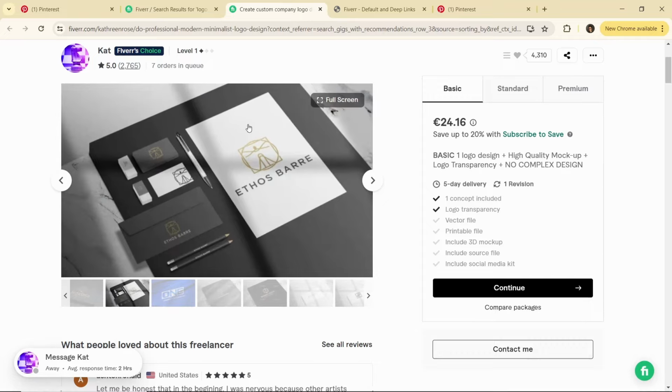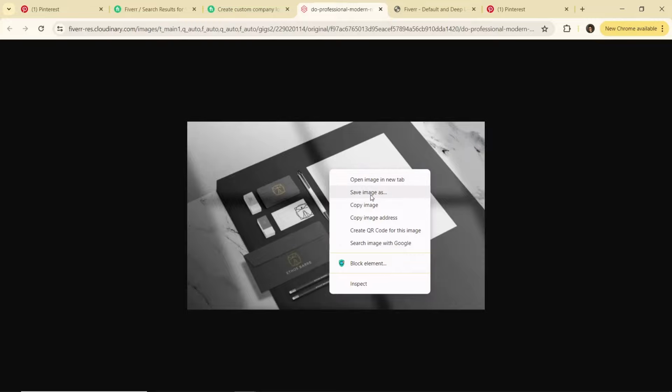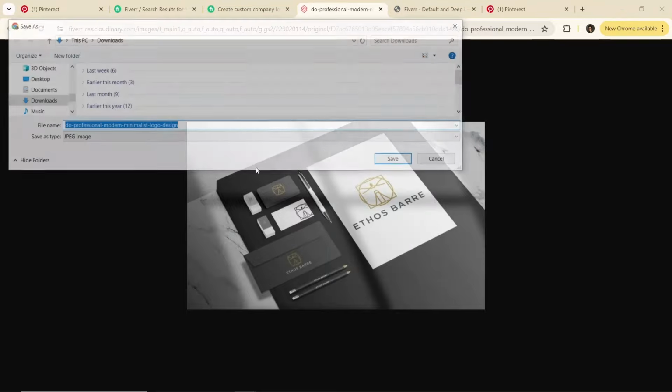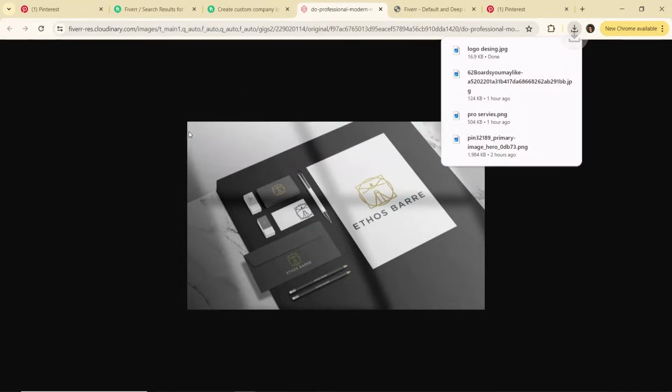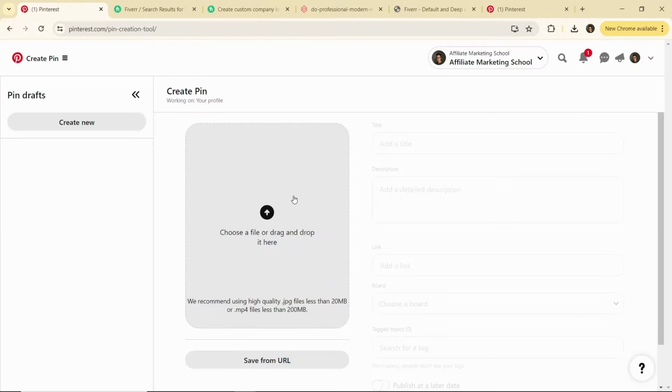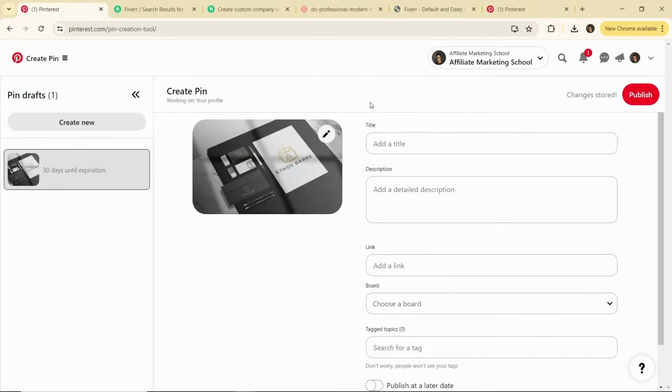Click on the mouse right button, open image in new tab, click on the right button and click on save image as. Name it logo design and save it to your computer. Now return to Pinterest, click on choose a file and choose the image we just downloaded. Now we need to provide a title, description and our affiliate link.